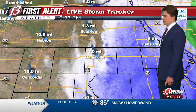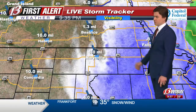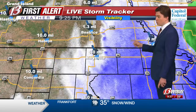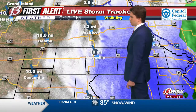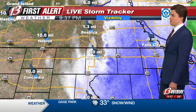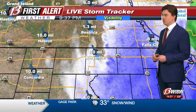But we can definitely look a little bit further up to the north and to parts of Nebraska to see conditions and how they are acting. Only at a 1.3 miles visibility in Beatrice, where it does seem that we are having that blowing snow, and the stronger winds behind it, even though it has stopped, are creating whiteout conditions. So that is another thing we want to mention.